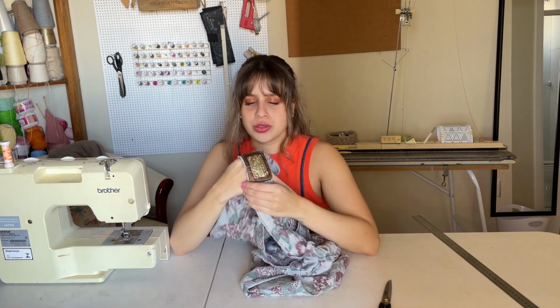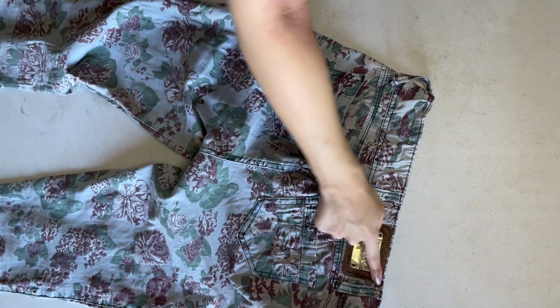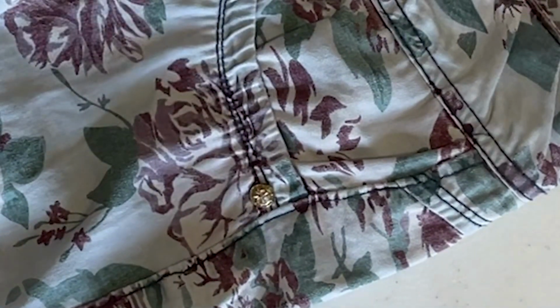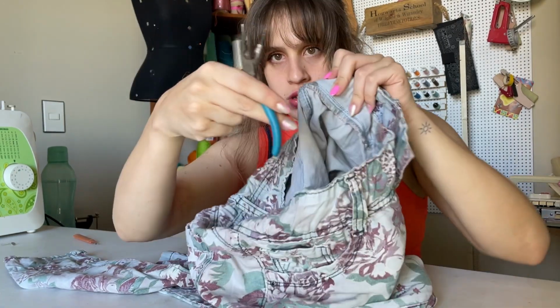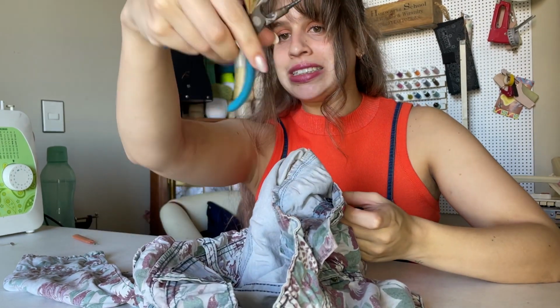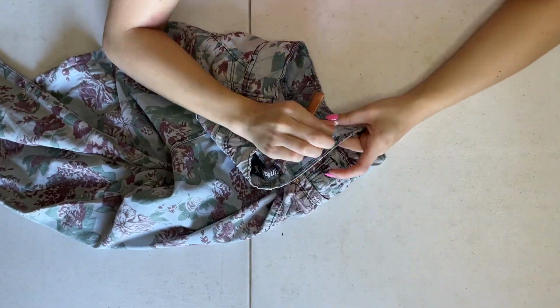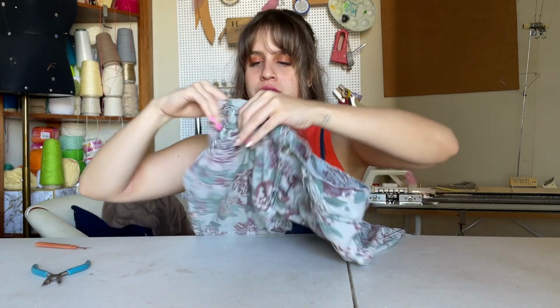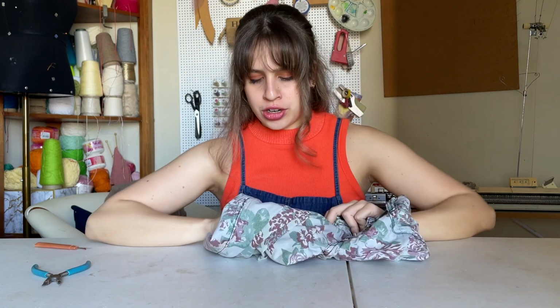The first thing I'm going to do is take off this tag, as well as these buttons on the side of the pockets. Okay, the tag is out and I had to use the pliers to take these little buttons, and now they have little holes in it, which I don't know if that's ideal. Now I will measure where I want the skirt to go.